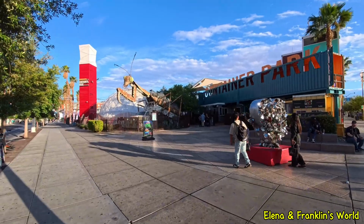So we got off the loop just in time to catch the first show at the Fremont Experience. The Fremont Experience is the screen above me. Every hour, it gives a little performance using this screen. I think it's one of the largest screens in the world. The first show is at 6 p.m. and it goes on every hour.